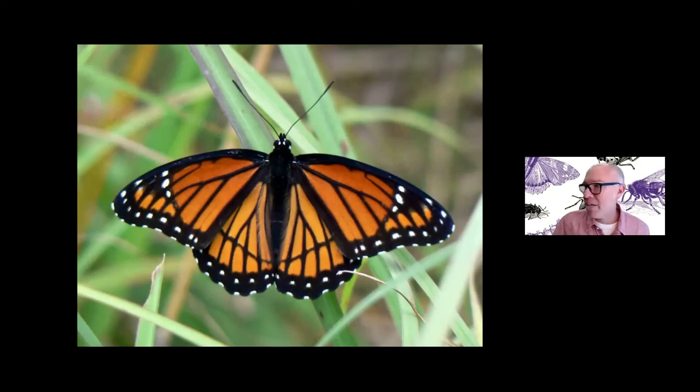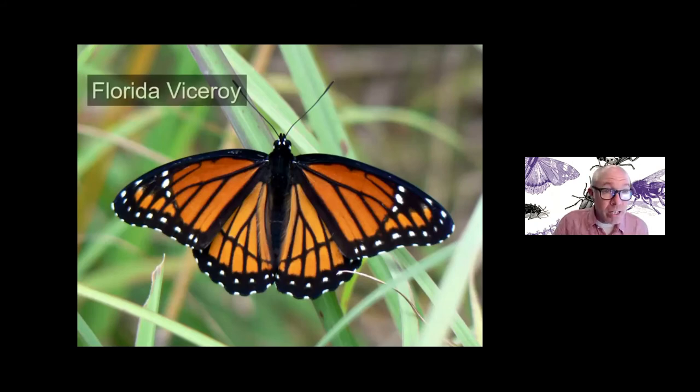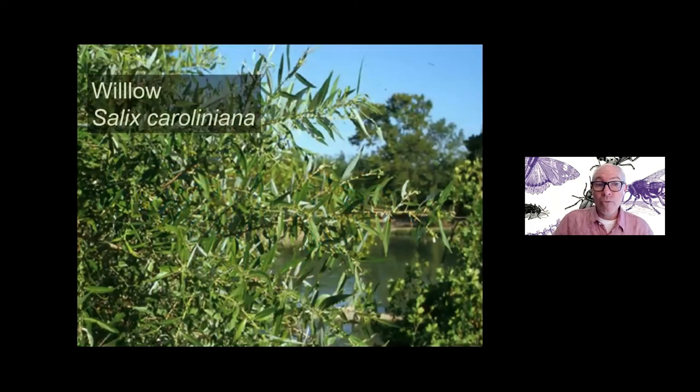Everybody knows what this one is, right? Yeah, it's the world-renowned viceroy. Viceroy is a butterfly that feeds on willow. Willow has an acid in its leaves, salicylic acid. It's what humans have turned into salicylic acid capsules that we take for a headache. It's called aspirin. But salicylic acid is actually quite toxic.